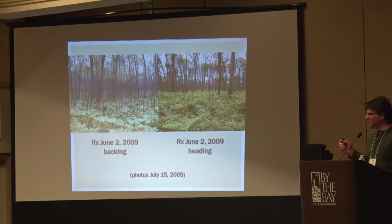Red maple, mentioned this here. So same burn, heading portion, and these were large burns, so this is I think a 400-acre burn. So a good bit was head fire, and then a good bit was backing fire. And the main goal was to knock red maple down. Basically try to top kill it, total kill it. The goal was really total kill, but we know how tough that can be.